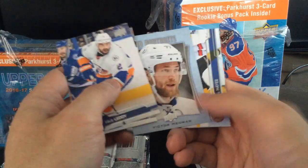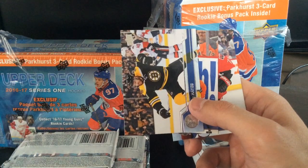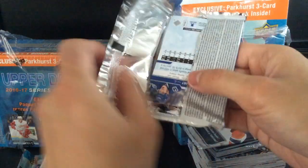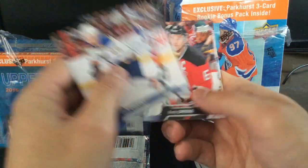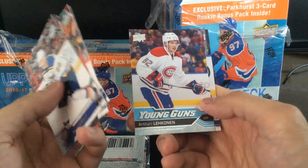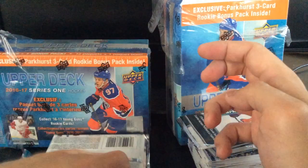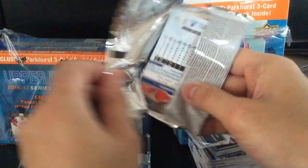Portraits of Victor Hedman. So I think portraits in Series 1 are mostly veteran portraits. I don't think there's any rookie portraits. Got another Young Guns there. Arturi Lehkonen, all right. That is an NHLer. That is pretty decent. Now with the Avalanche, I believe.